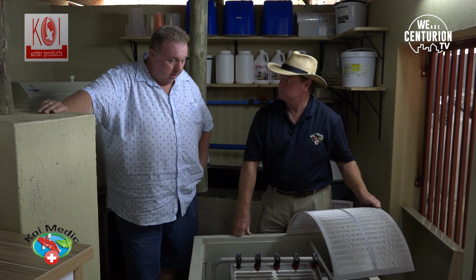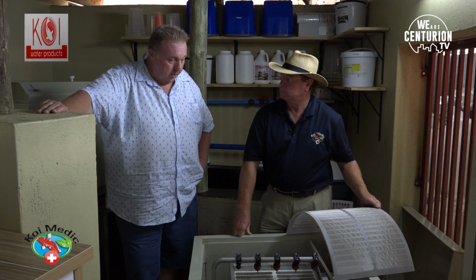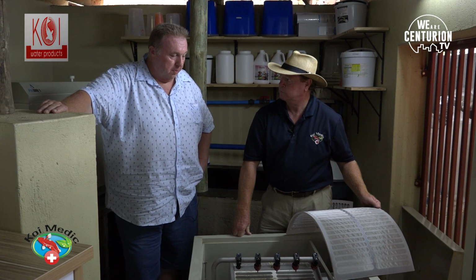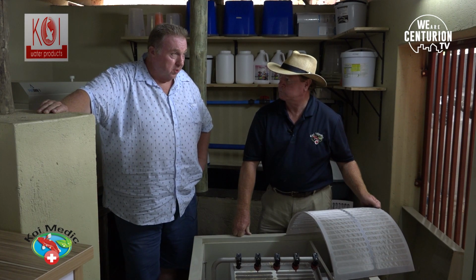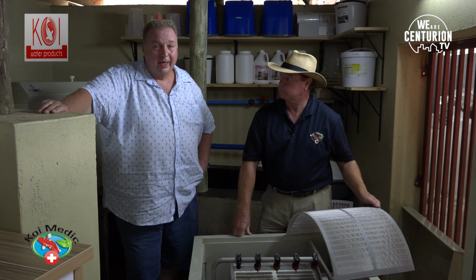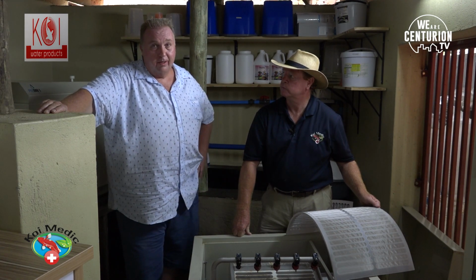The moment you pump any solid, any waste into a biological chamber, then you're going to pick up problems. It's like any sewage plant that's feeding our houses with water. They get rid of the solids by cleaning the water. And that's the way to go. That's the way they do it.